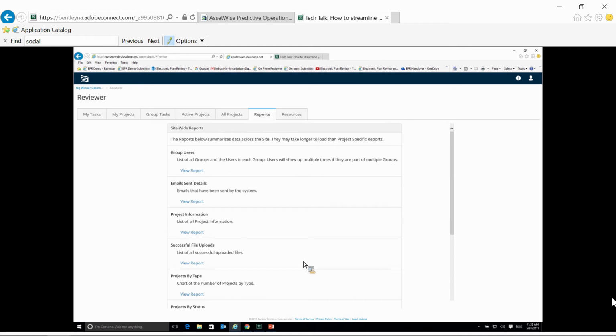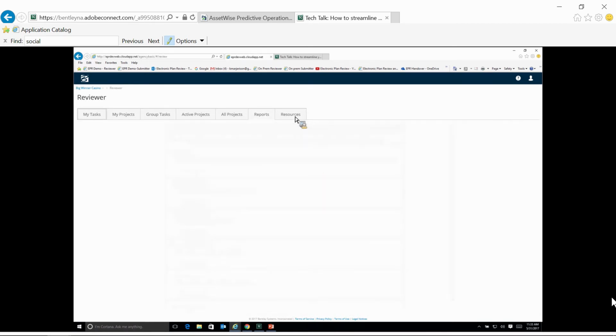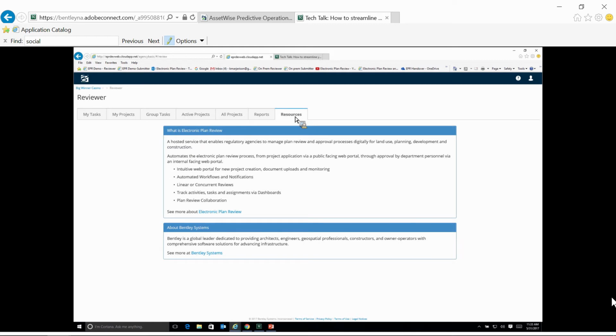So those are the site-wide reports, and then there are also reports within a project. If you're looking at a specific project, you can run reports against that too. The resource tab, we have a little marketing blurb on there. Typically when we set this up for a customer, we embed the links or the documents that this person would need to do their job so they don't have to log out, log in, navigate, and do a lot of things to find what they need.